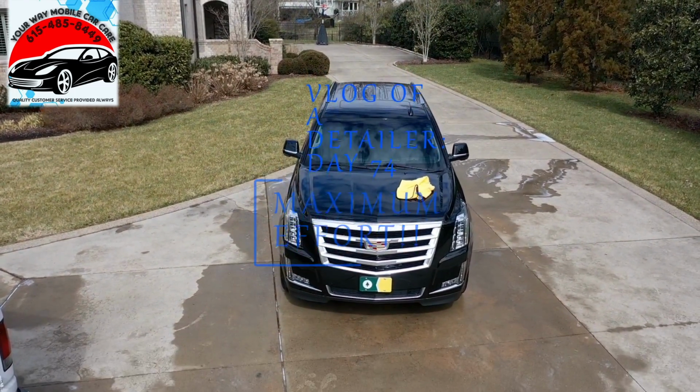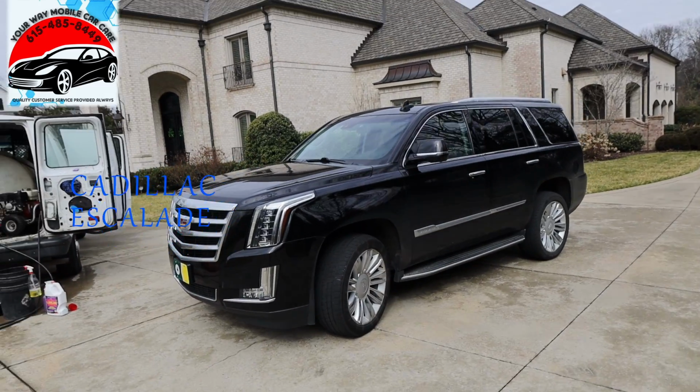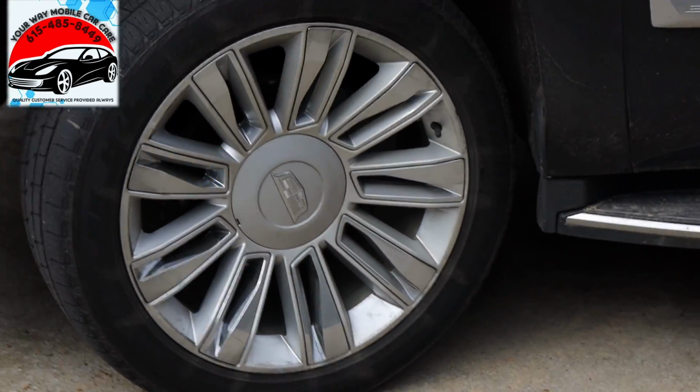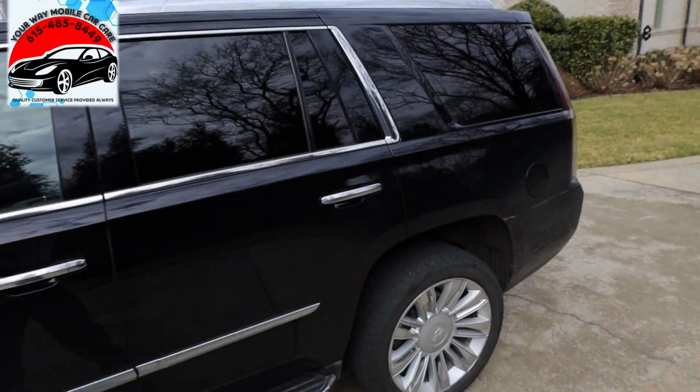We out here in Belle Meade, Tennessee. We about to do this Cadillac Escalade. I know y'all seen this car before. You're going to see 100 more cars the same. But yeah, we about to just do this maintenance wash. That's about it. You see the wheels, they dirty this morning. The whole car dirty. If you look at it, it's got like a grayish hue look.